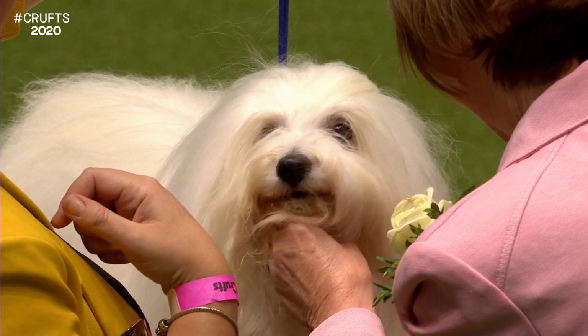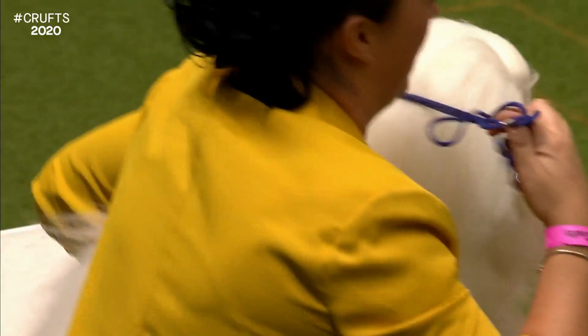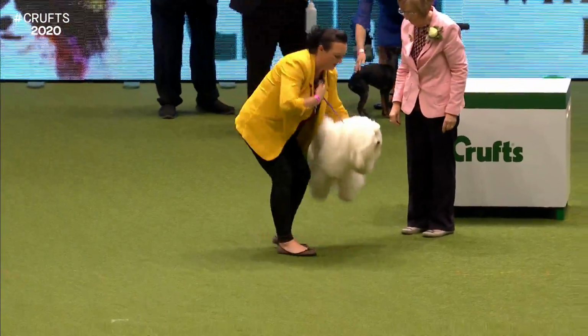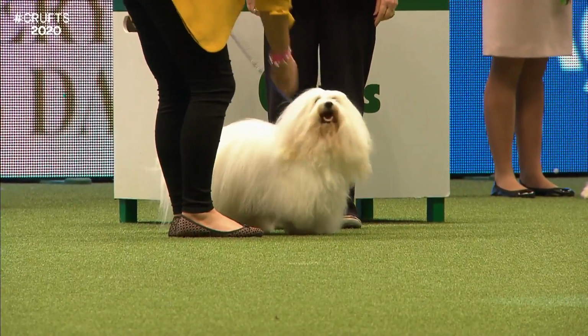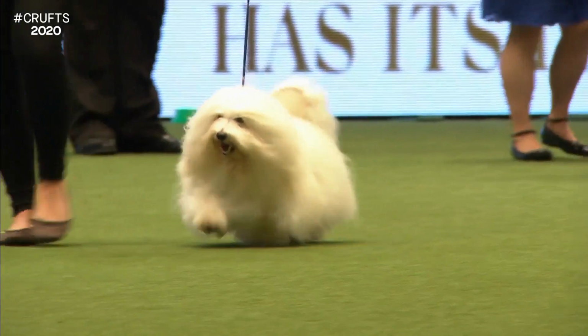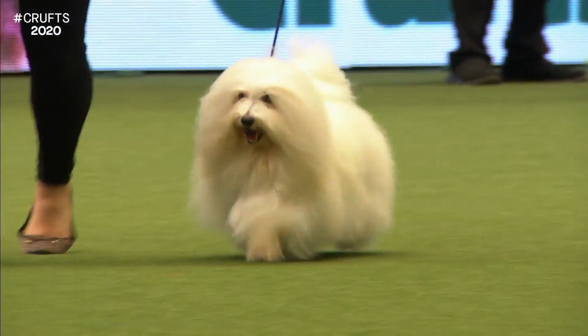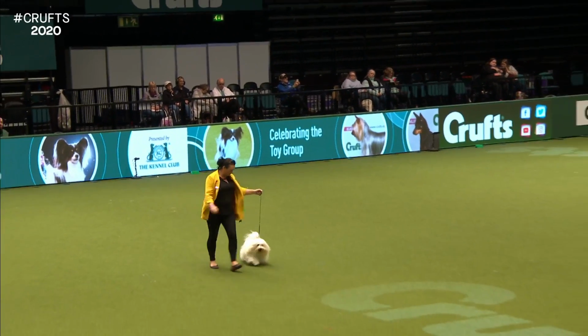So instead of having a top coat and an undercoat, which most breeds of dogs do, this is just a single coat, which gives it that unique texture. This one is Caesar, and he is from Kent, and his owner describes him as fun-loving and loves playing with children. The coat is the texture of old-fashioned hard cotton, but although it's a single coat, there's a lot of grooming required to keep a coat looking like this.